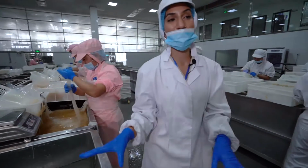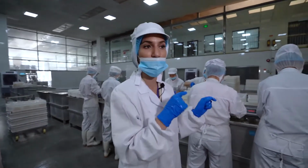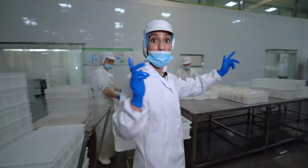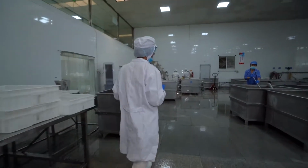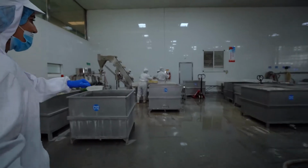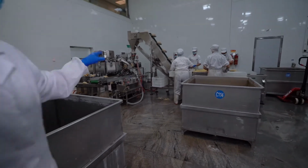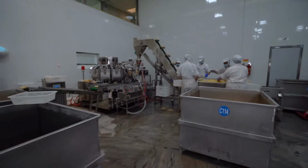Now, after the noodles are specifically handle treated and packed into their individual packages, they go through into the automatic packing machine, which is on this side here. And as we see clearly, the noodles are then distributed into specific cups and automatically packed into their inner seals. What a process.